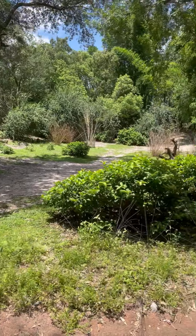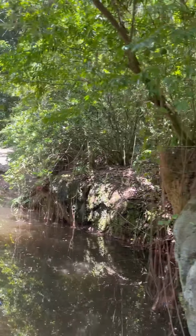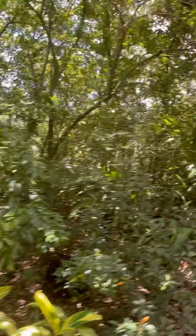The greater kudu's coat color is almost exactly the same as some of these rocks and the tree bark that we're seeing, a very light grayish-brown. And they are one of those animals that rely on this dense vegetation to keep themselves safe. And that's why we take the issue of deforestation really seriously. If these animals don't have these trees and other vegetation to hide behind, then they're left defenseless.